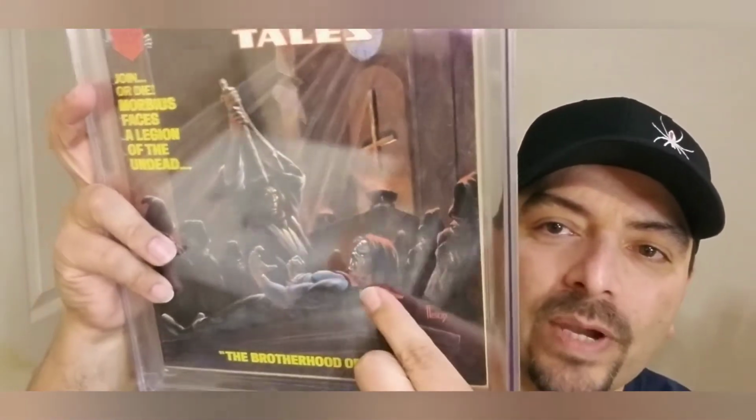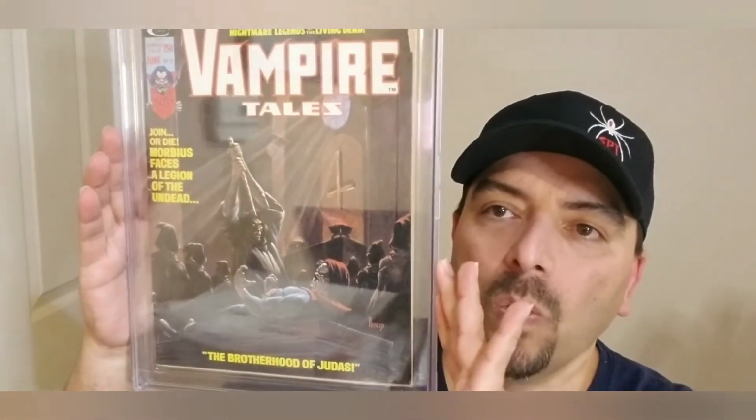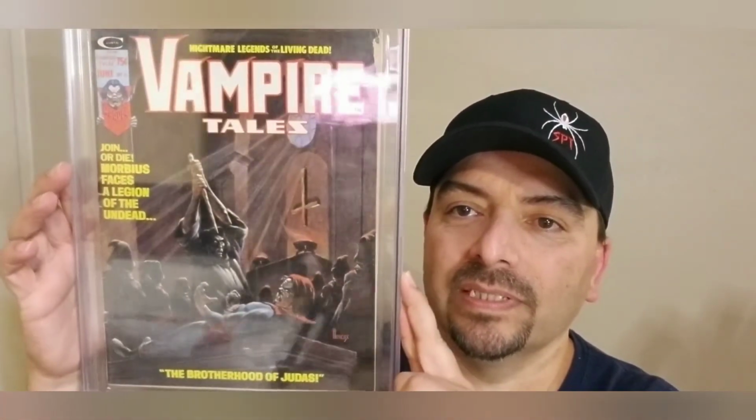So this is Vampire Tales number 11. Nightmare Legends of the Living Dead. Vampire Tales, The Brotherhood of Judas. I mean, you just can't go wrong, especially the way Morbius used to look back in the day. You just cannot go wrong with these old magazine covers. I was going to go back so you guys can see the label, but honestly, it's not even about the label. It's just about the book. So there you go.